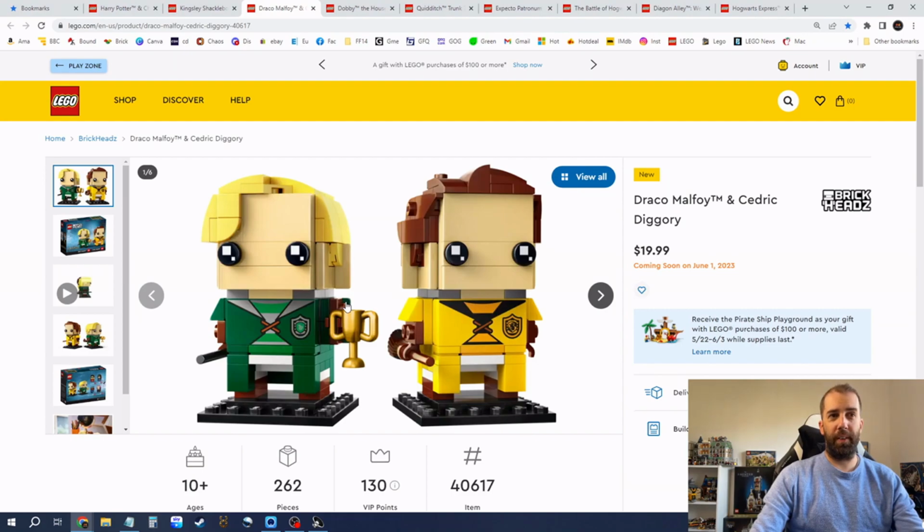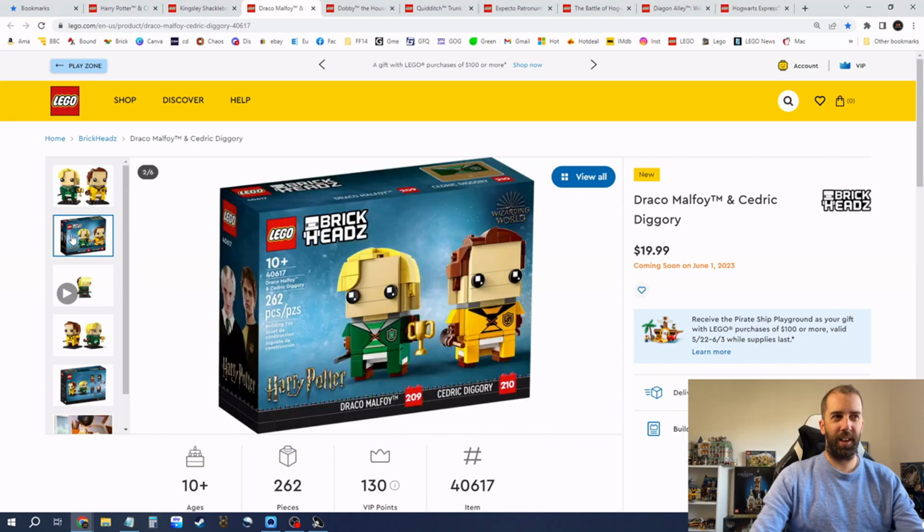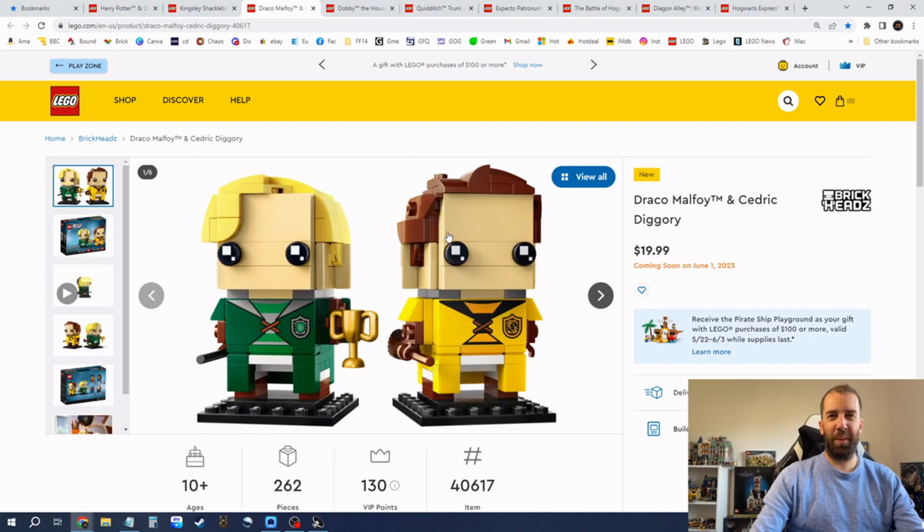These are my favourite ones of the month. I'm a huge Hufflepuff. That's my house in Harry Potter. So anything Hufflepuff related, might well pick this one up. Maybe not on day one, because quite often I see these in the UK reduced, so I might hang on for these. But I definitely wouldn't mind getting these ones. Actually, I do quite like these. Cedric's one of my favourite characters in Harry Potter. So yeah, I think I will be picking this up. This is one of my must-haves, I think.